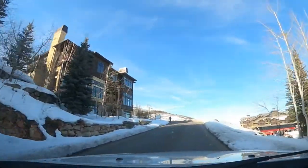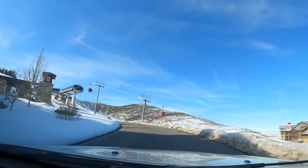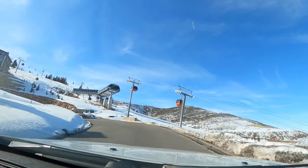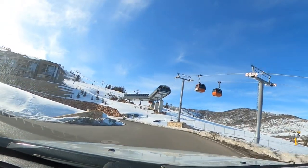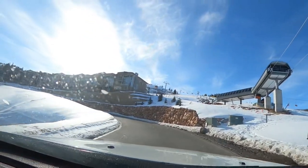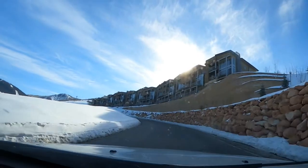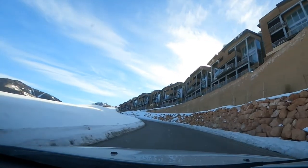And there you have it. There's the Red Pine Gondola, folks. And we are approaching some of my favorite luxury condos right now. These are the Apex. These are going to run you about $2 million. These are the most stunning, absolutely my favorite in the entire village.